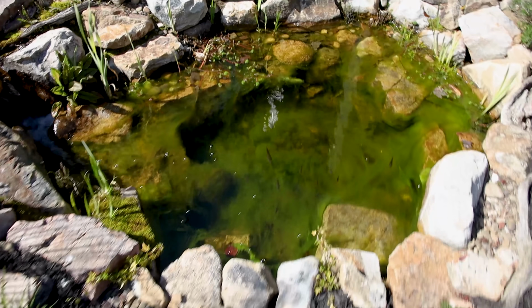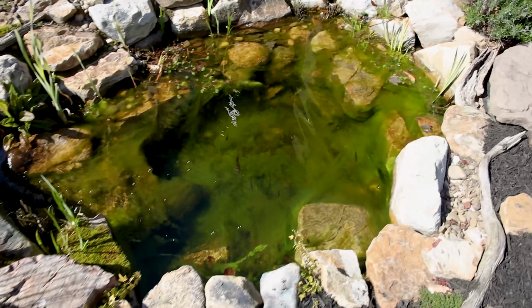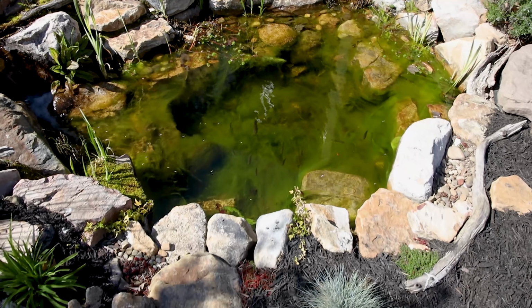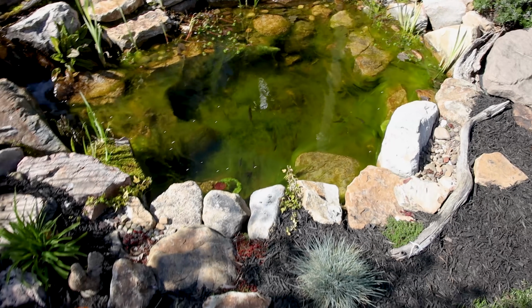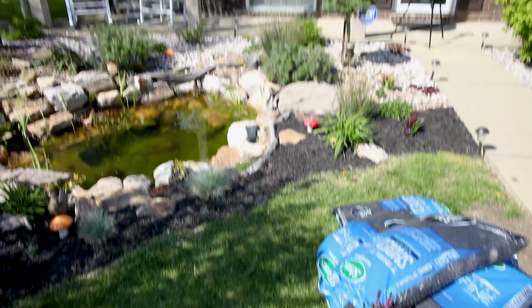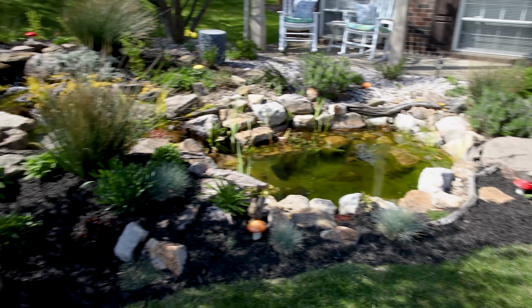A quick look inside the pond. It's doing quite well, other than being absolutely swamped with algae right now. It's not really too big of an issue, and I'm actually getting something later on in the week to address that. Not sure if we'll have a chance to do it in this video or not. If not, we'll do it in a future upload, but that'll be pretty cool. Address that real quick.